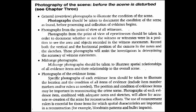Photographs from the point of view of all witnesses. Photographs from the point of view of eyewitnesses should be taken in order to document whether or not the witness or witnesses were in a position to see the area and objects recorded in the witness statements. Record both the vertical and the horizontal position of the camera in the notes and the sketches. These photographs will assist the investigators in determining the accuracy of witness statements.